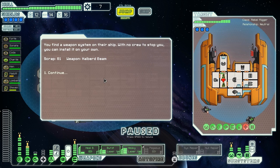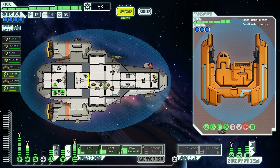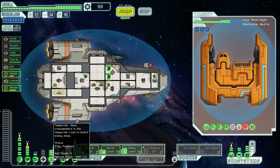Oh, a halberd beam for free? Come on. We find a weapon system on their ship. With no crew to stop us, we install it on our own, getting 61 scrap and a halberd beam. Well, that's awesome. Halberd beams are fantastic. The only problem is, do we equip it? Because, I mean, we're going to need these to pierce through the shields eventually, won't we?